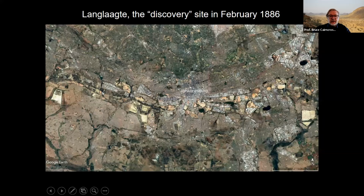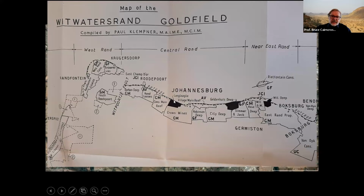And if I overlay an old map on top of this, it's more or less the same line. I'll just alternate between the two slides. So there is Langlaagte, the old mine there. And here are some of the mines that are quite well known: Crown Mines, Rand Leases, Durban Deep, South Roodepoort, going down here off the picture to the West Rand. And to the east is City Deep, the Simmer and Jack, and the Van Dyk mine down here. So those are some of the mines that one can see here.